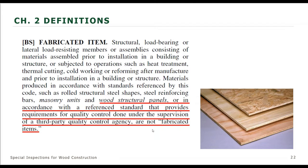So wood structural panels, glulam, and I-joists are mostly manufactured in accordance with reference standards referenced in the code, and cross-laminated timber as well, if you specify it in the drawings, will be manufactured to the reference standards in the code. That's why it's very important when specifying on your drawings that the products you are specifying are manufactured to the reference standards in the code. So those structural members do not fall under the definition of fabricated items.